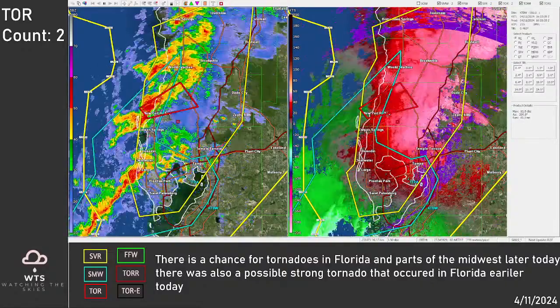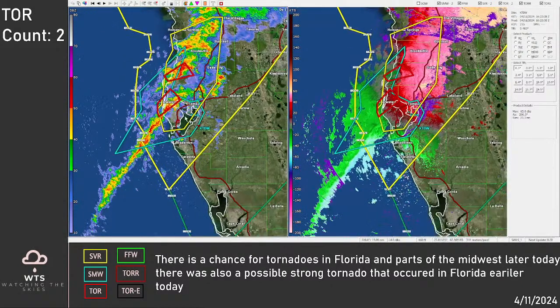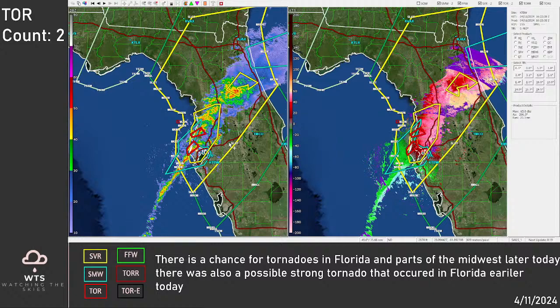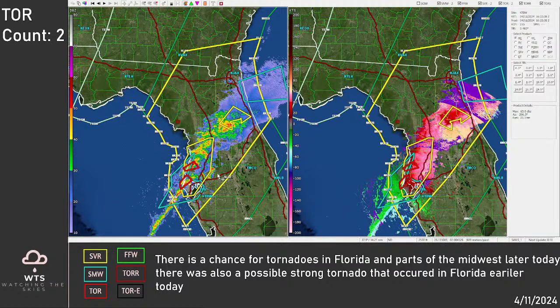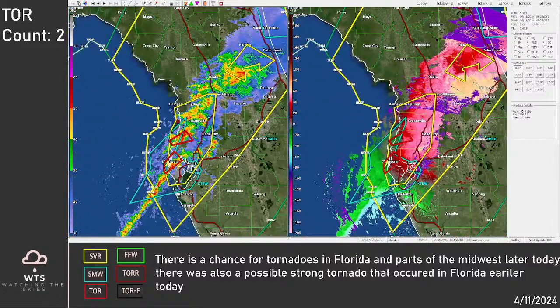We're still waiting for any updates from the tornado that occurred earlier today. And again, some of these storms that are moving onshore, this is where we're going to have our main tornado threat in Florida. And later in the day, and I don't know if we're going to be live for it, we're also going to be watching the Midwest for another tornado threat. The SPC does highlight a lot of uncertainty with that, but that is still something to watch.